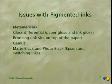Bronzing. Bronzing is, again, if you print and there's a spot where you don't print, there's no ink put on. And if you look at an angle, you see kind of interesting effects, which is called bronzing, which looks bad. You know, you move the print around. Again, behind glass, it doesn't matter.